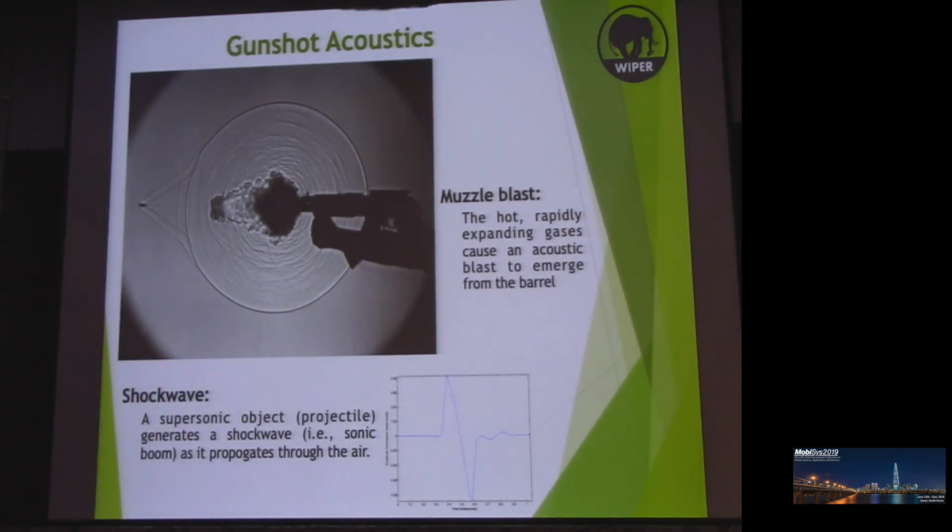To better understand the challenges in that field, first we have to understand the basics of gunshot acoustics. There are two acoustic events associated with the firing of a typical supersonic rifle. One of them is the muzzle blast, which is caused by the hot, rapidly expanding gases leaving the barrel, and the other one is called the shockwave, or sonic boom, which is caused by the projectile traveling through the air above the speed of sound.